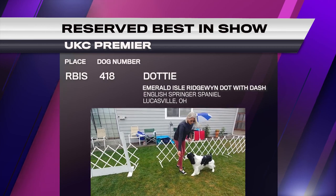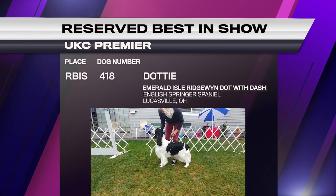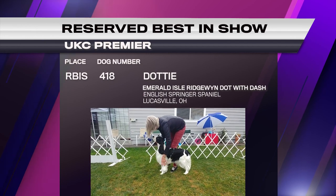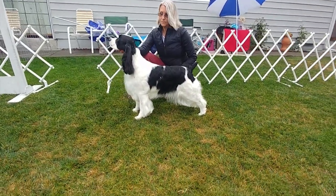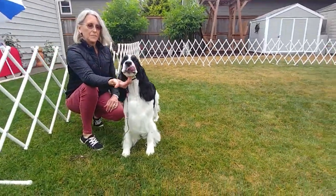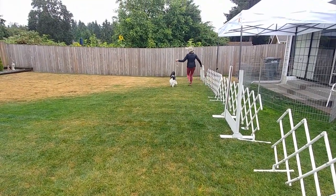My pick for reserve best in show is number 418, the English Springer Spaniel. This Spaniel shows Springer essence with long ears and soft expression and overall outline. The muzzle and skull are the same length with correct set on of ears, correct slightly sloping top line, and correct set on of tail. The Springer tracks well on the down and back movement.